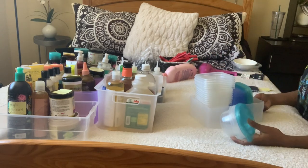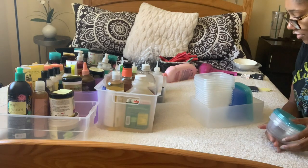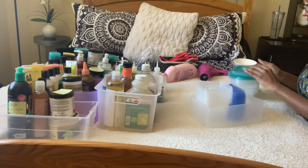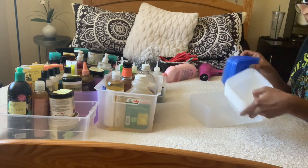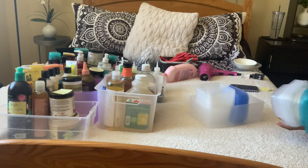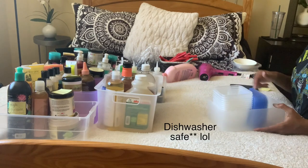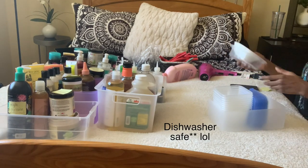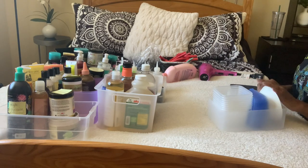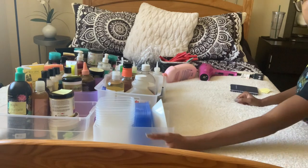I don't know if I need all of these, you guys. I don't really make a lot of stuff. I think I need to narrow it down. I've already used these a lot, so I think I'm just gonna keep these. And I'll keep the lids just in case, but I don't think I'm gonna keep these ones. And these are machine washable anyway. And then I guess I'll keep this bowl. That actually fits really perfectly, so I think I'm gonna keep that like that.